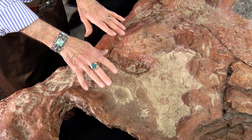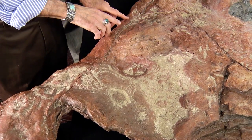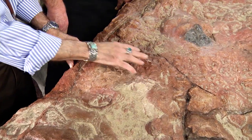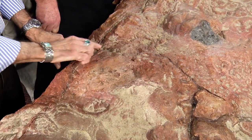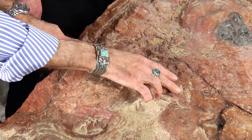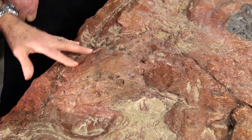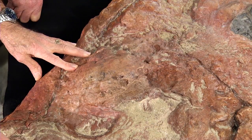And to make matters more complicated, I then noticed that there are the footprints of, let's say, a chicken. Well, the feet looked about the size of a chicken's feet, or a little smaller, where a small flesh-eating dinosaur walked completely around this footprint. And it adds a little bit of mystery as to what was going on.